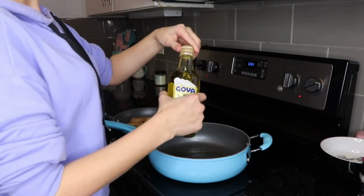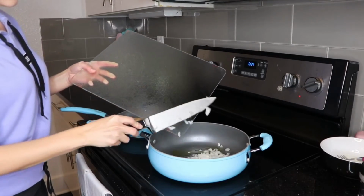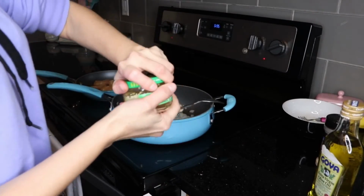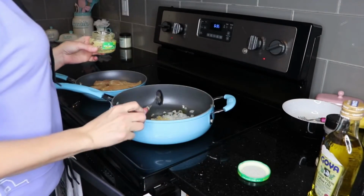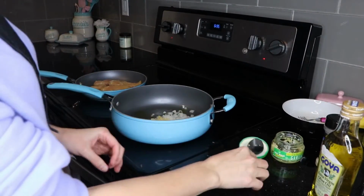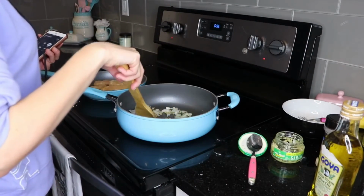So the first step to the sauce is putting a little bit of olive oil in your pan and then adding some diced or chopped onion. And then I'm adding a teaspoon of minced garlic, and I'm going to saute that until it's done.